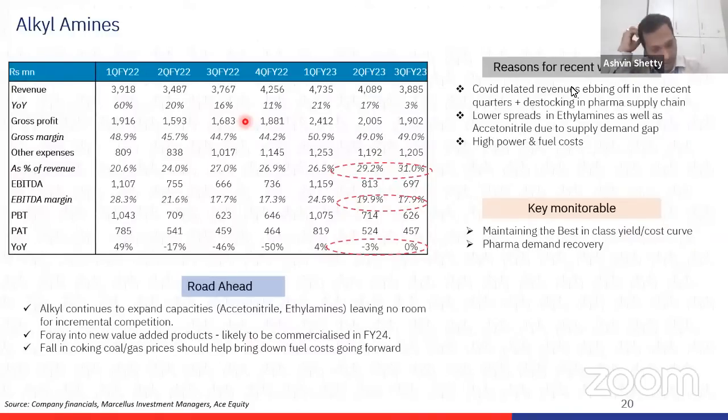Because if a player decides to set up an amines facility, first of all, you have to get environmental clearance. So that takes a lot of time. Secondly, it's a highly process-oriented industry, with very high capex requirement. So you have to reach a very high utilization level to make money. So that also pushes ahead the gestation period. So Alkyl is relatively leaving no room for the competition. So that is a positive thing.